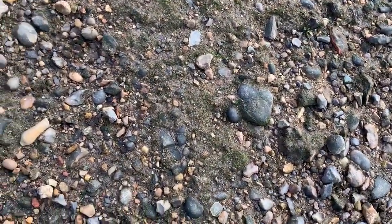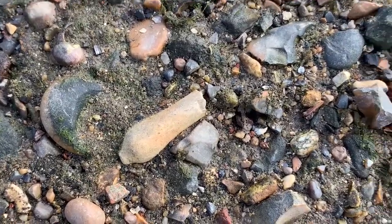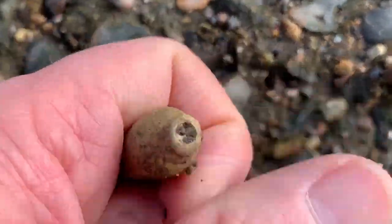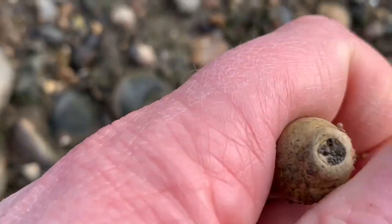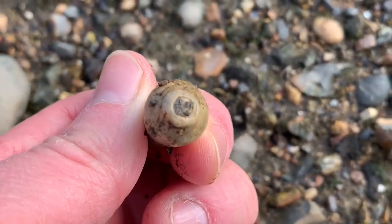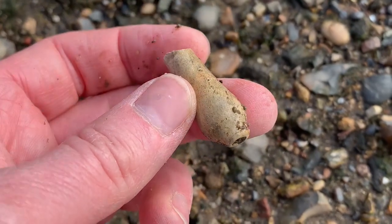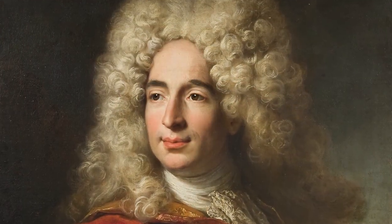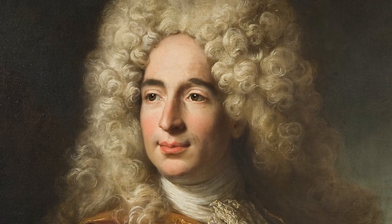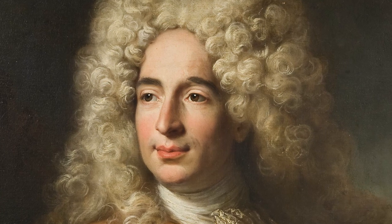Ooh, this is a nice little find. You see that? Looks like part of a wig curler. Let's see. Ooh, yes, it is. Let's see if it's got a maker's mark on the bottom. Yep, it does. These are gorgeous little artifacts. Unfortunately, it's snapped. In the 17th and 18th centuries, periwigs were in fashion and were worn by both men and women. Curlers made of white clay were used to curl the hair of the wigs.